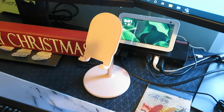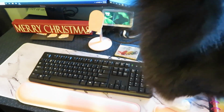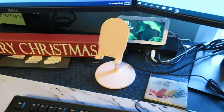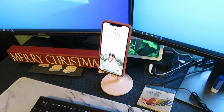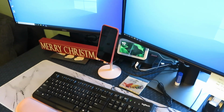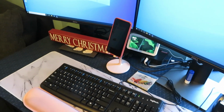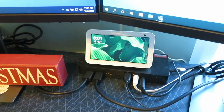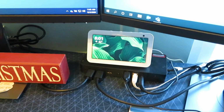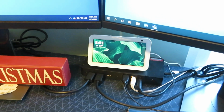I also have this adorable, hey, can we move out of my shot? Thank you. I also have this adorable phone stand, which, let me grab my phone, is perfect because I can just pop it up there like that. If I get any phone calls or text, I can answer them, move it off to the side, which is great. I also have an Amazon Echo in here and I can play some Christmas music or ask any questions or anything like that.